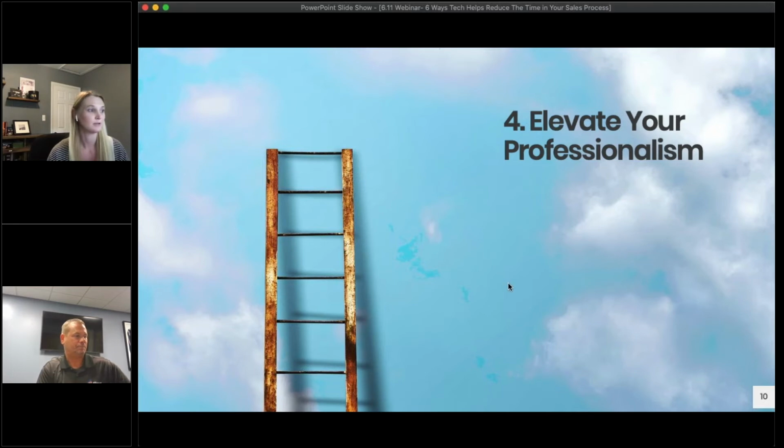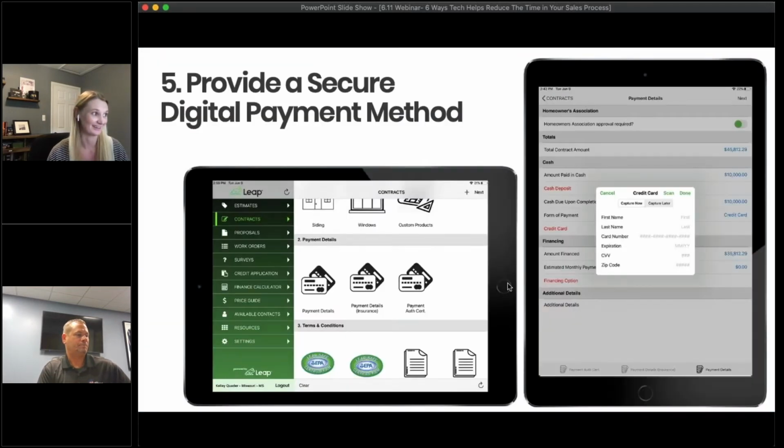Very good. So piggybacking off of that trust factor, when it comes to the actual payment process, how has going digital kind of impacted that process for your customers in terms of the secure payment and all of that good stuff?